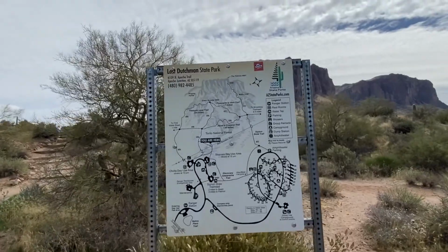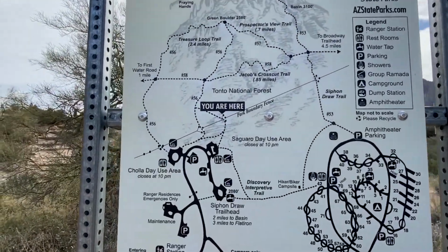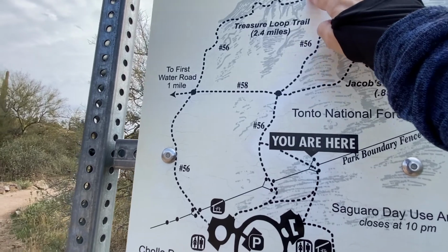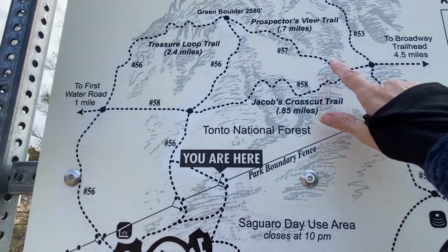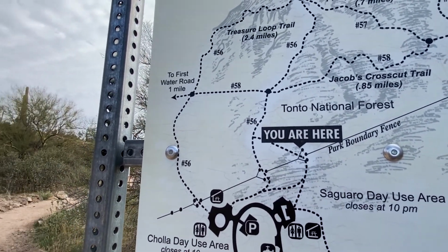This is what we'll be doing today. We're going to try to do the Treasure Loop, see the green boulder. That might be fun, and then come on back down. Maybe we'll hike a little bit on the Prospector's View Trail and then bring Jacob's Crosscut back down. We'll see what happens.